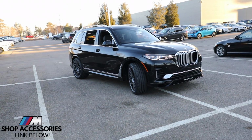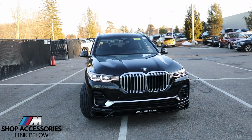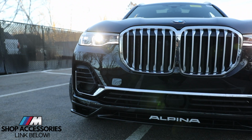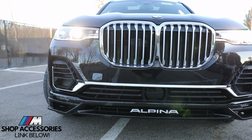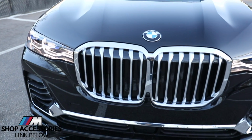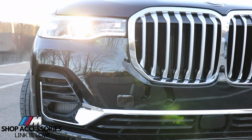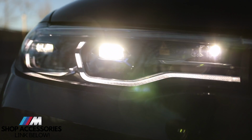So, what is BMW Alpina? Well, BMW Alpina is basically the same thing, or quite similar to BMW M, but Alpina just kicks it up a notch, and not only do you get high performance, you also get high-end luxury as well. Take for example BMW's lineup of 3 Series, 4 Series, 5 Series, the old 6 Series. All those vehicles have M division.